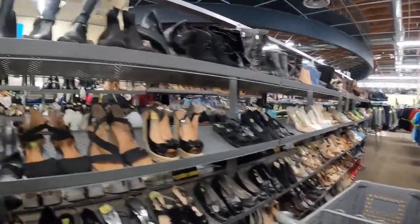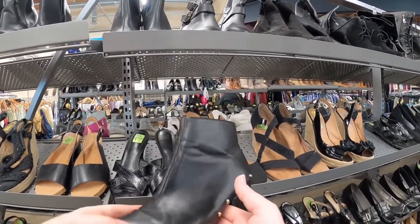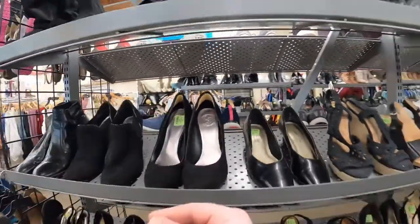And you'll see me going forward and then backing up a lot because I realize that I missed something and I have to go back and take a look at it. It just seems to be the way this shopping trip went.